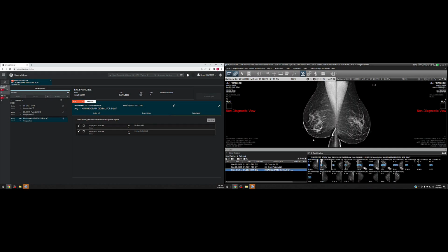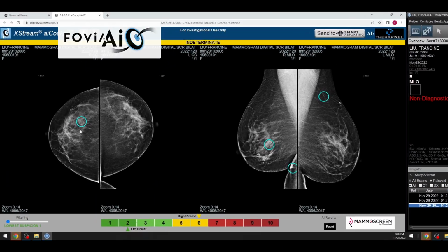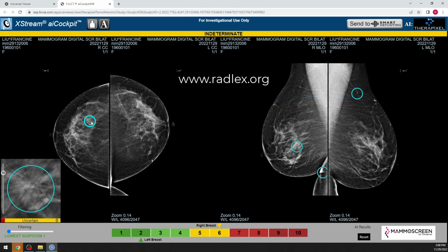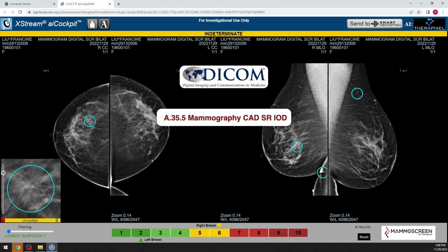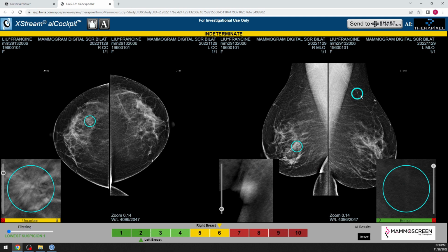And in this case, we pull up our images specifically in the Fovea AI cockpit viewer for evaluation. The AI results that you see here are coded behind the scenes using a system called the Radiology Lexicon, or RadLex, developed by the RSNA. This allows all of our systems involved in the radiology workflow to understand exactly which piece of information is shared. The systems you see here support the mammography CAD DICOM structured reporting, or SR, standard to be able to exchange the AI results with other systems. Just a reminder, this is an international standard that you should be requesting in every RFP you write.